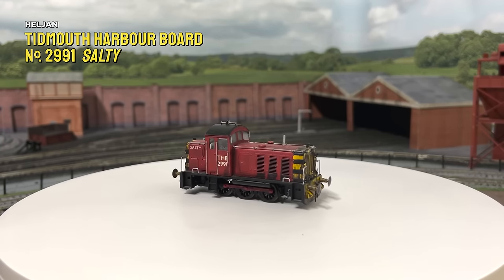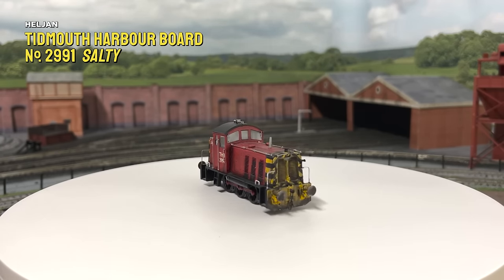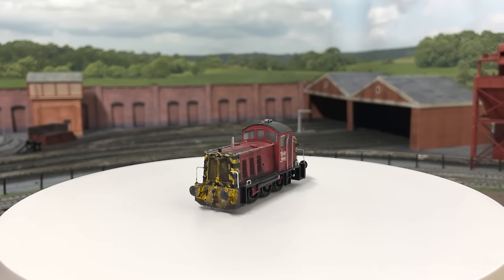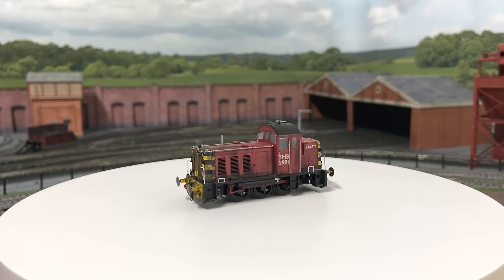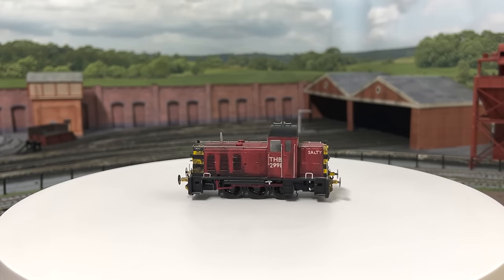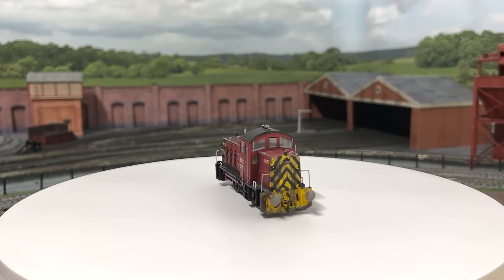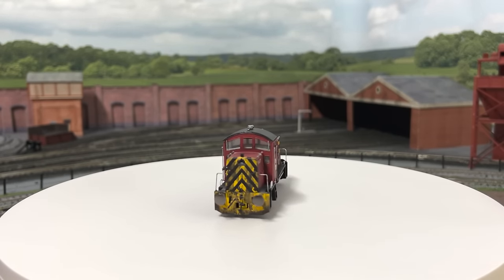Here is Salty, probably my second favorite of the fleet. He was made using a Helgen Class 07, painted red, with weathering added. The weathering came out so good on him, I am really happy with this one. It's one of the few here that I have no interest in redoing whatsoever. I love him as is.